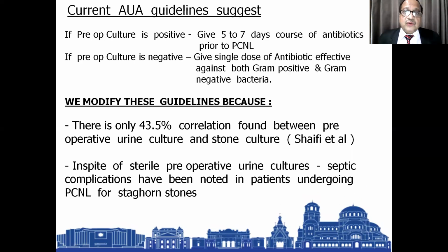The current AUA guidelines suggest that if the preoperative culture is positive, you should give antibiotics 5 to 7 days course before PCNL. And if the culture is negative, just a single dose of antibiotic covering gram positive and gram negative bacteria is enough. But we modify these guidelines according to our situations.